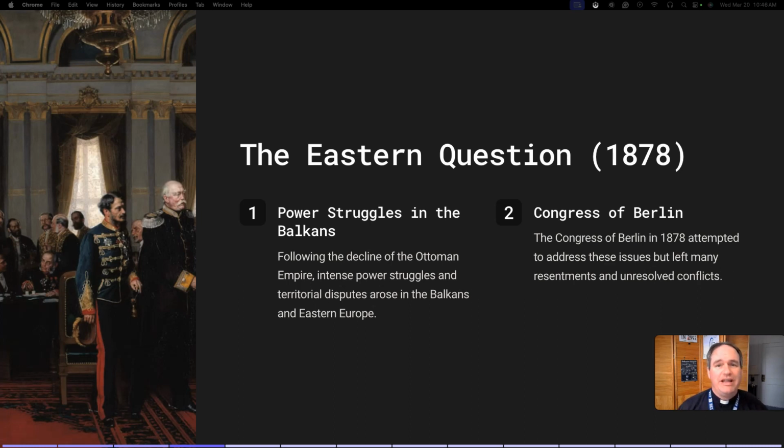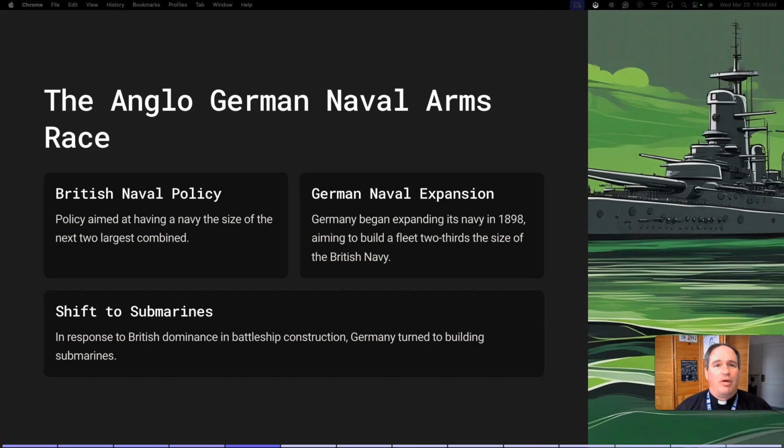And Britain is going to use this opportunity to take possession of the island of Cyprus in the Mediterranean, and Bulgaria is going to become a semi-independent country. What this is going to mean is that the Russian coalition is going to be deeply disappointed, because they signed the Treaty of San Stefano, which had ended the fighting and had given them a lot more territory. And this is going to start to increase tensions between Germany and Russia. Germany is going to be seen by Russia as anti-Slavic, and it's going to anger Russian and Serbian nationalists. So you're going to start this building tension between Russia and Germany, and especially Austria-Hungary, during the Balkans.